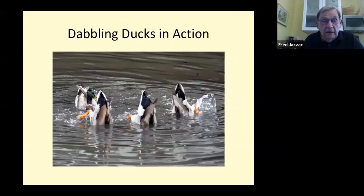Moving on to dabbling ducks. Here's an example of dabbling ducks in action. Their bums are kicked up and they're feeding off the bottom. And here's a very easy and very dominant field mark. You see that round hoop? I'm going to talk about this a little more, this round hoop or kind of bumper on the back end of this bird. Well, this is a mallard. So these are mallards eating off the bottom.